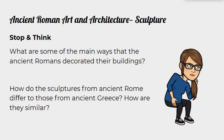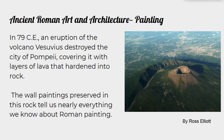How are they similar? In 79 CE, an eruption of the volcano Vesuvius destroyed the city of Pompeii, covering it with layers of lava that hardened into rock. The wall paintings preserved in this rock tell us nearly everything we know about Roman painting.